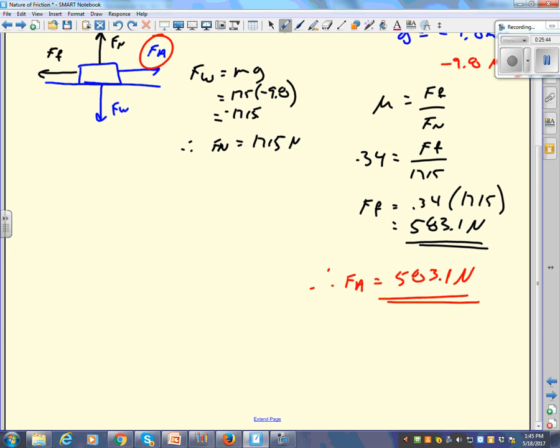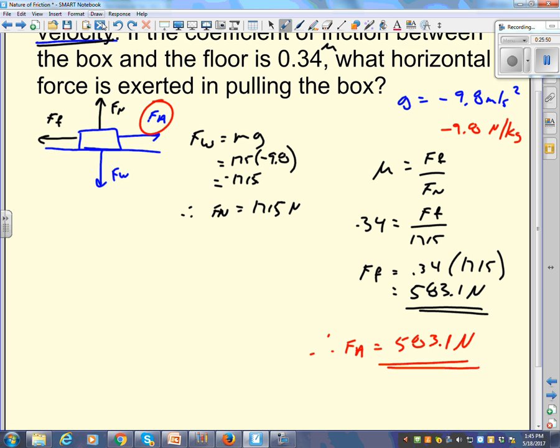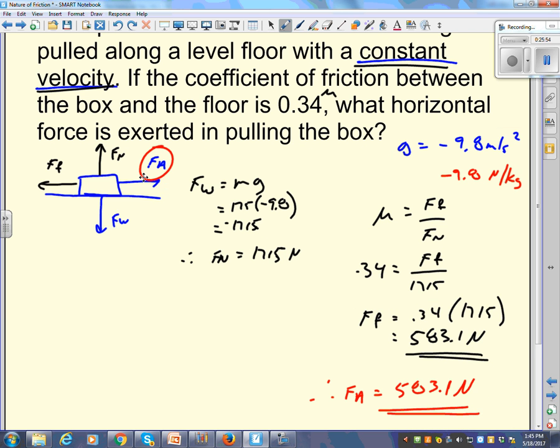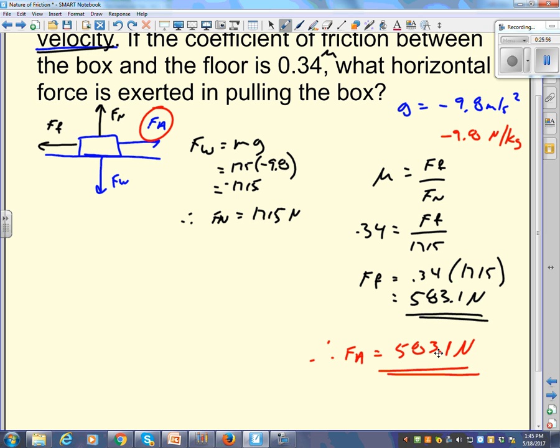583.1. So if you think about a car driving down the highway at a constant speed, it's on cruise control, and the car weighs 175 kilograms, right? It's moving at a constant speed. The engine would have to produce 583 newtons of force to overcome the friction, just to keep it going at that constant speed.